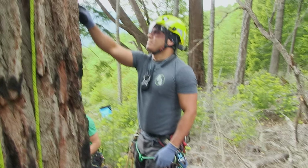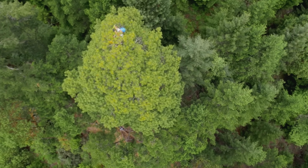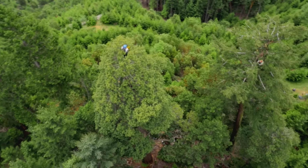Ben standing there. Okay. I can really feel your movement up here. What do you mean by that? It's just a little spooky. It's like wobbling back and forth up here.